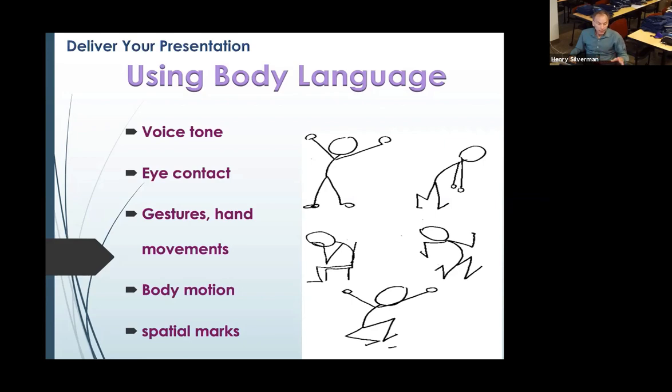And when I make eye contact, I try to make eye contact with people to the point where it's almost uncomfortable for them with me looking at them. Okay? So I'm not uncomfortable with people looking at me. I look at them. Okay? And they hopefully get energy from me. Okay? Hopefully they're also listening, but anyway, that's another story. So yes, eye contact, very, very important. Very important.